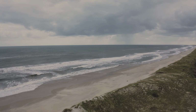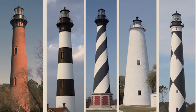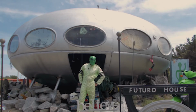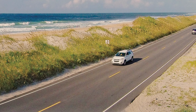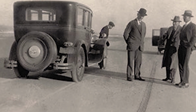The Outer Banks is a 200-mile chain of barrier beaches, islands, lighthouses, at least one lost colony, and one spaceship, all connected by a narrow road protected by sand dunes. But how did this come about? Before 1964, no road, no bridge.